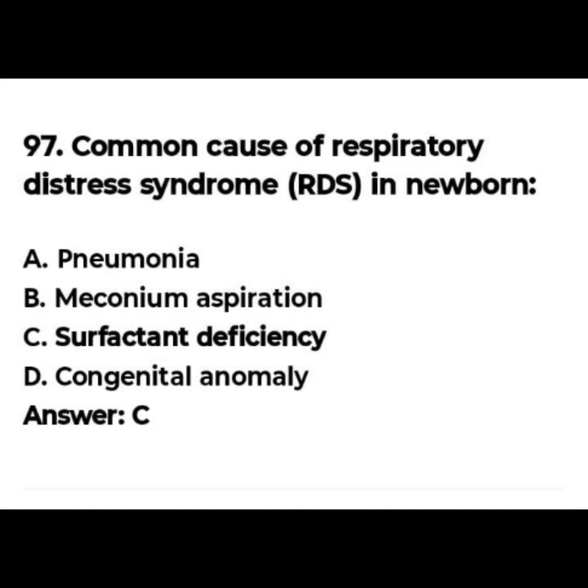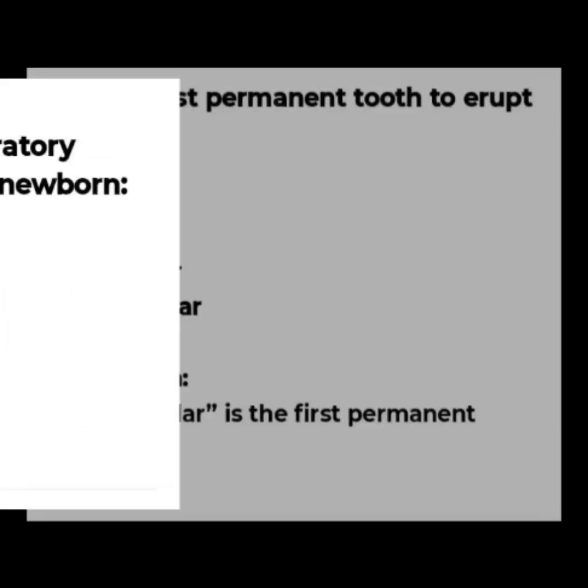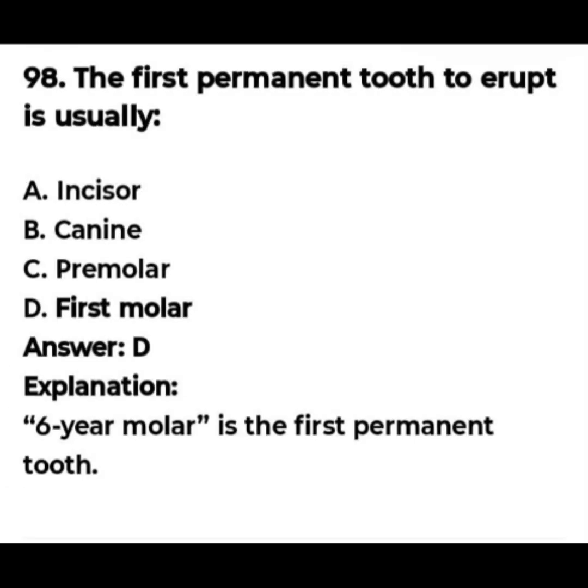Common cause of respiratory distress syndrome in newborn. The correct answer is option C, surfactant deficiency. The first permanent tooth to erupt usually. The correct answer is option D, first molar. At 6 years, the molar is the first permanent tooth.